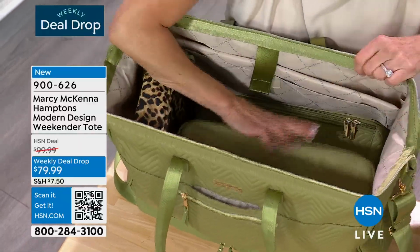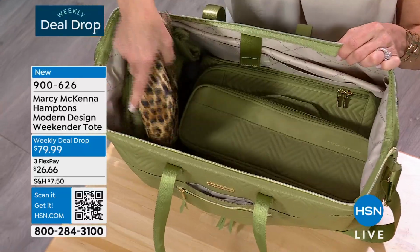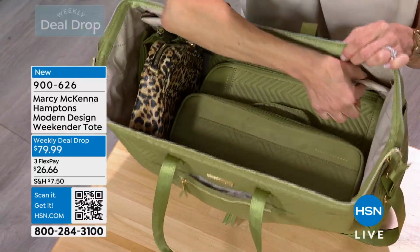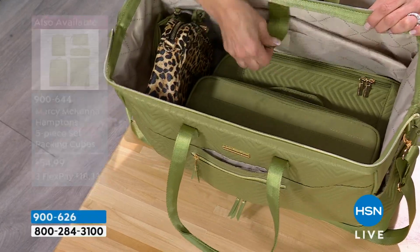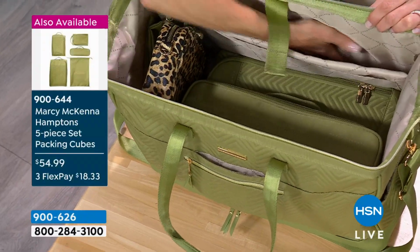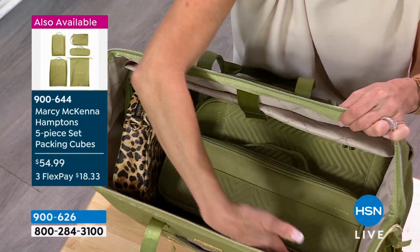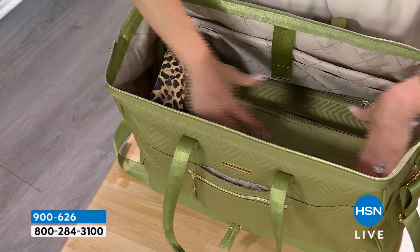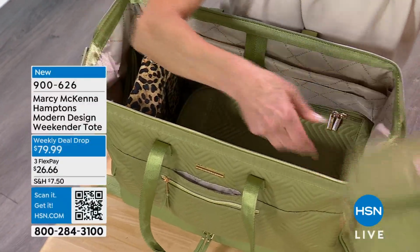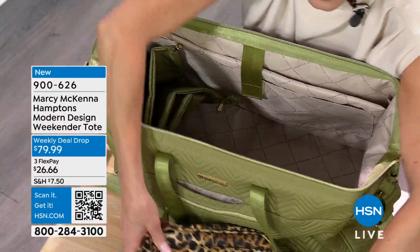Because that's what I was going to say: I've got packing cubes, but look how much more room I've got in here, even with all of that. I've got a makeup bag and my laundry bag in here, and it's got a padded laptop sleeve that can fit up to a 17-inch laptop, all protected. Then you've got more zippered pockets and slip pockets, so all kinds of organization around the perimeter.